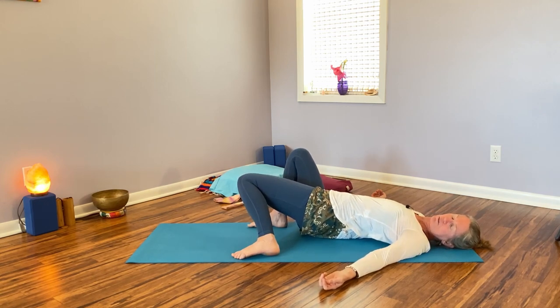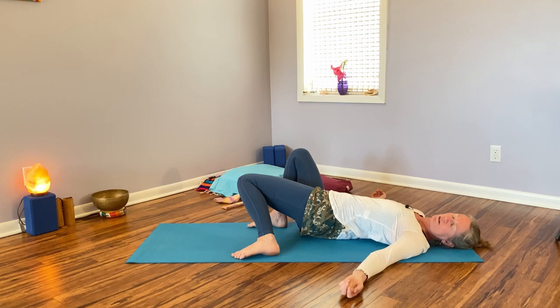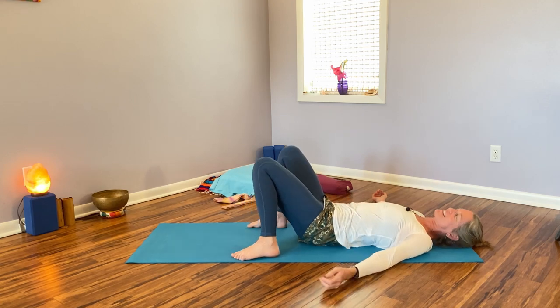So I'm pressing left shoulder blade into the floor. Arm could be more at your side or here. It's about the shoulder blade. The arm's more relaxed. I'm pushing left shoulder blade. Watch that the right shoulder blade stays relaxed if you can. And slow release. Let's do one more.